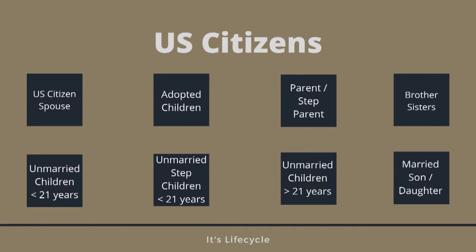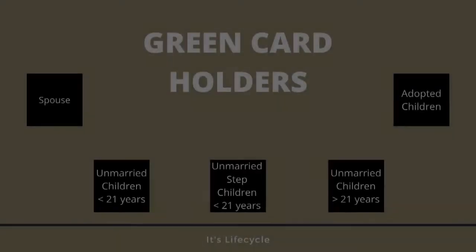First one, spouse. Next, unmarried children who are 21 years or younger. Next, unmarried stepchildren under 21 years. Next, adopted child under 18 years. Your parent or step-parent. Your unmarried children 21 years or above. Your married son or daughter of any age, your brother or sister. The above options are only for US citizens, not for green card holders.